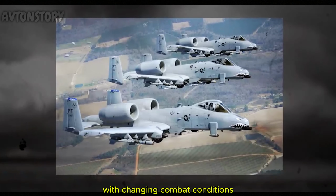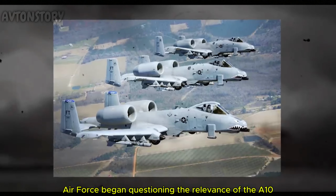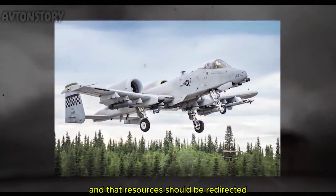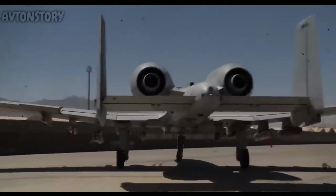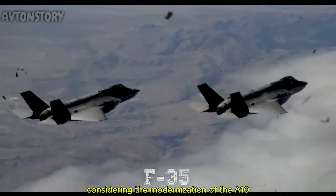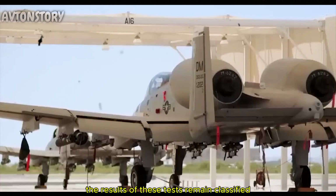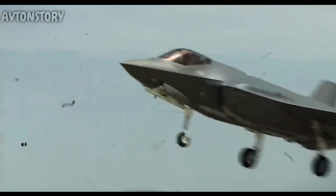However, with changing combat conditions and new threats emerging, the US Air Force began questioning the relevance of the A-10. Commanders argued that its functions were outdated and that resources should be redirected towards more modern and versatile platforms. Nevertheless, reports have emerged that the Pentagon is seriously considering the modernization of the A-10 and comparing it to the F-35. The results of these tests remain classified, but the news of the plane's extended service life is encouraging.